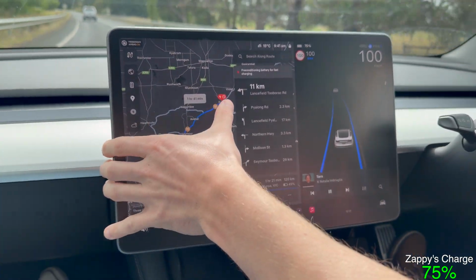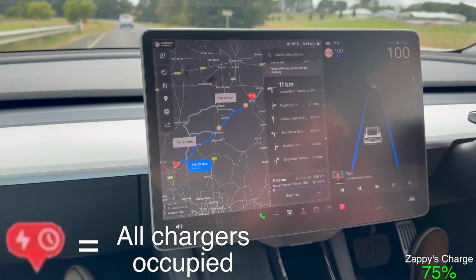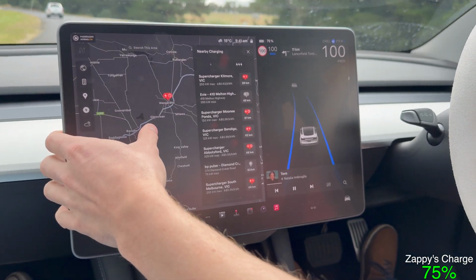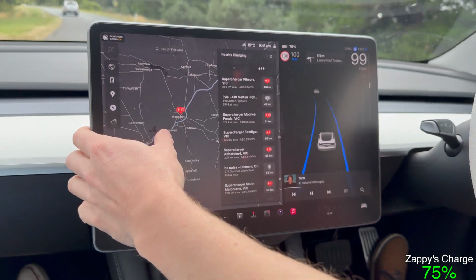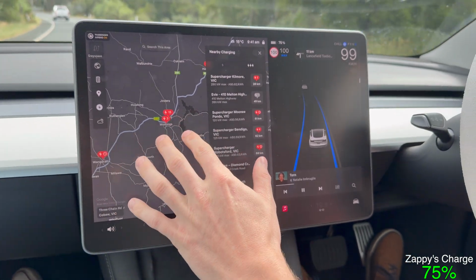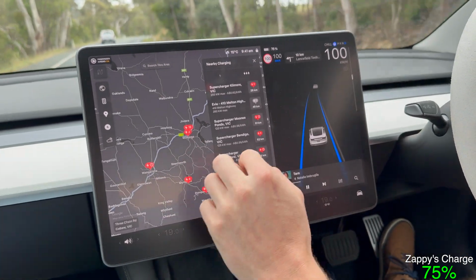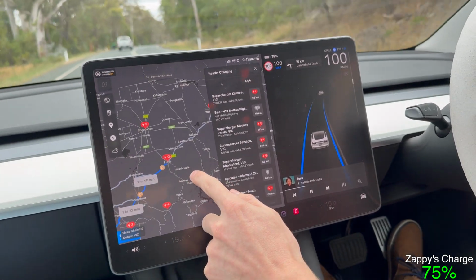That's been full for a while, and that's what that time thing means. I reckon you would only need less than a 5-minute wait. But if I click on this to look at all the other charging stations, it looks like Mildura is also full. But it looks like there's a fair bit in Wodonga and Albury. And so I'm considering just driving straight up there. But I had looked before, and it said we'll get there with about 4% battery, right?